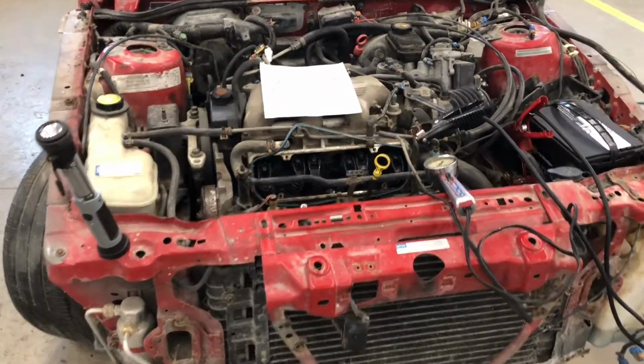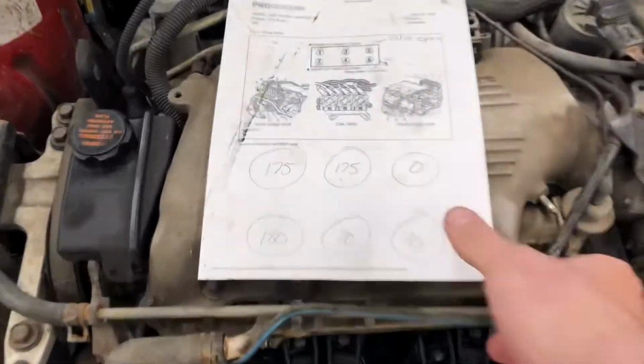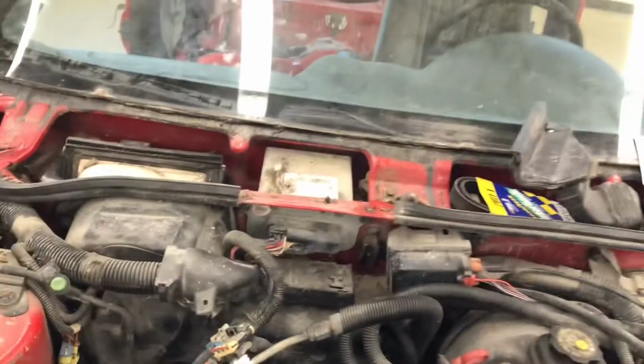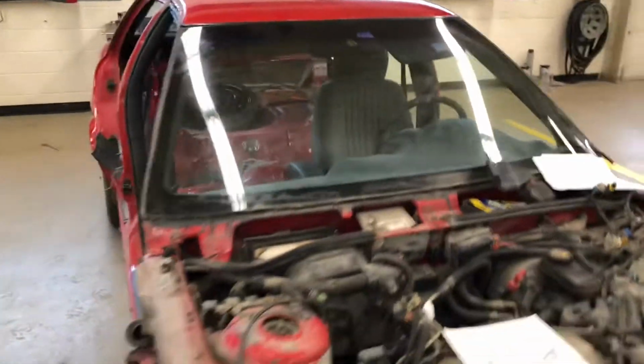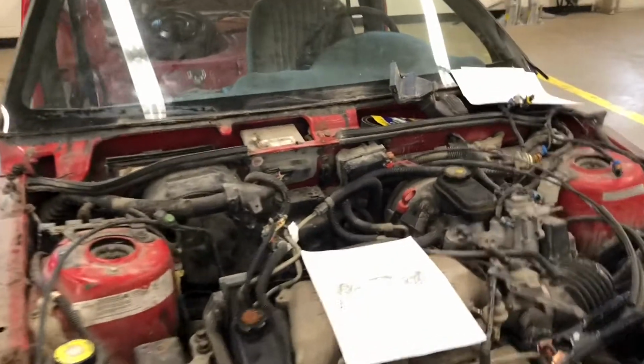Okay, so we got a 1997 Pontiac Grand Am in the shop here with a 3.1 liter V6 engine. Customer actually donated this car to our program, and all we had was a diagnosis of a timing chain.